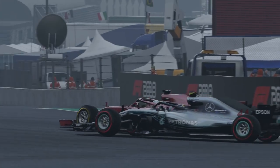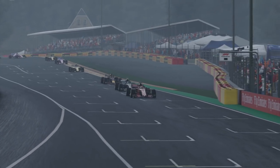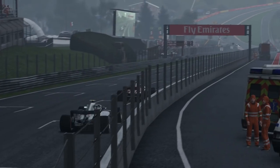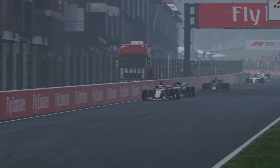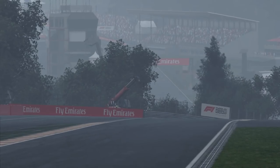He's around the outside of La Source now. Hamilton goes on Vettel, but again, no room there for Hamilton, but now he's going to have a good opportunity up the hill through Eau Rouge, and then on the top of Radion, and then down the Kemmel straight. That's going to be his best chance. He has a look in towards Eau Rouge. Hamilton being bold and brave.